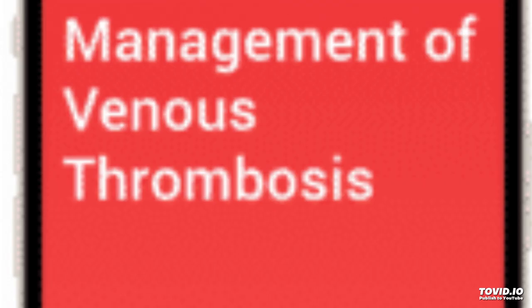Okay, so let's say you've done the Wells, the D-dimer, the duplex scan, but maybe things are still uncertain, or you suspect involvement higher up in the pelvis. When do you start thinking about imaging beyond ultrasound? What about CT venography, MR venography, maybe even traditional venography? That sounds like a classic Viva question right there. Definitely a Viva favorite. Yeah.